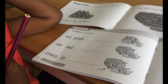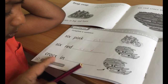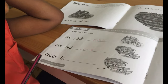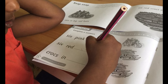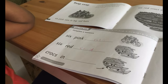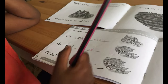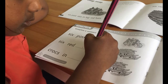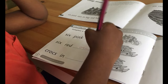No. That's why I told you. See here. Crocs. Strike it down. Instead. Write it down. Okay. I've already written it down. Then strike it down whole. Write it again. All of it. Crocs.